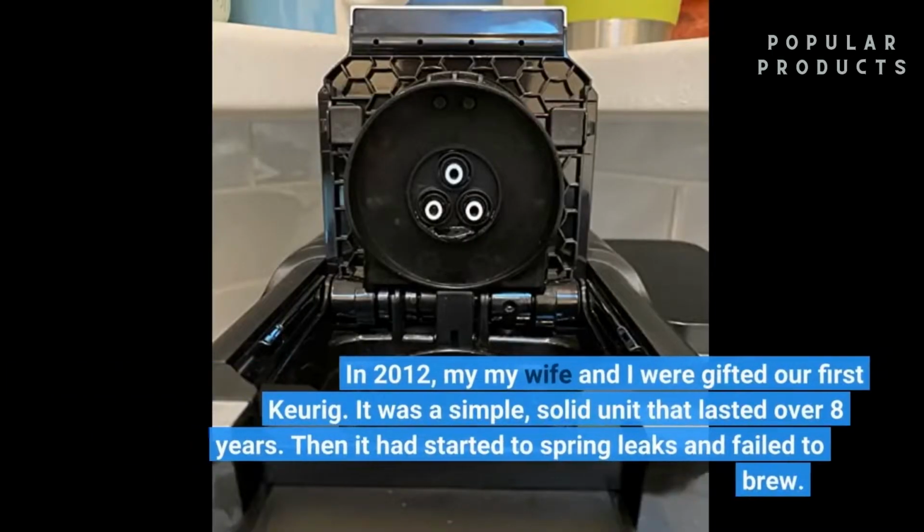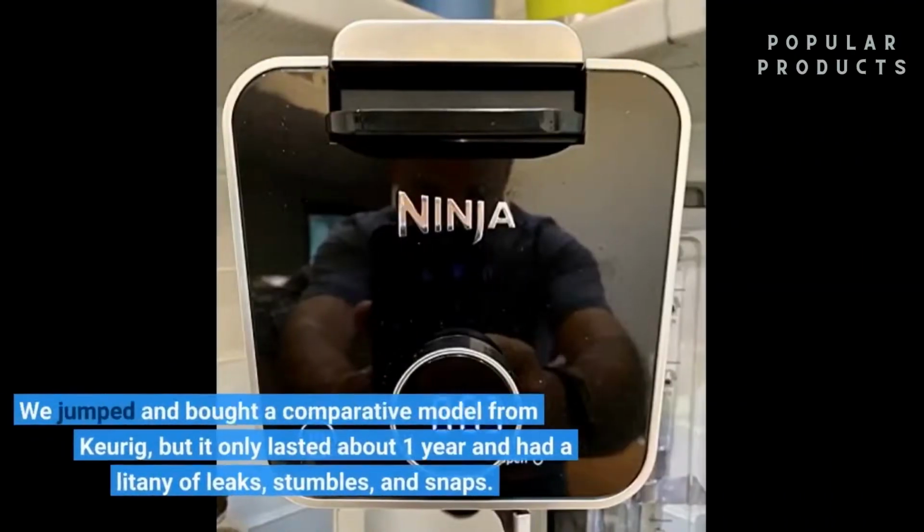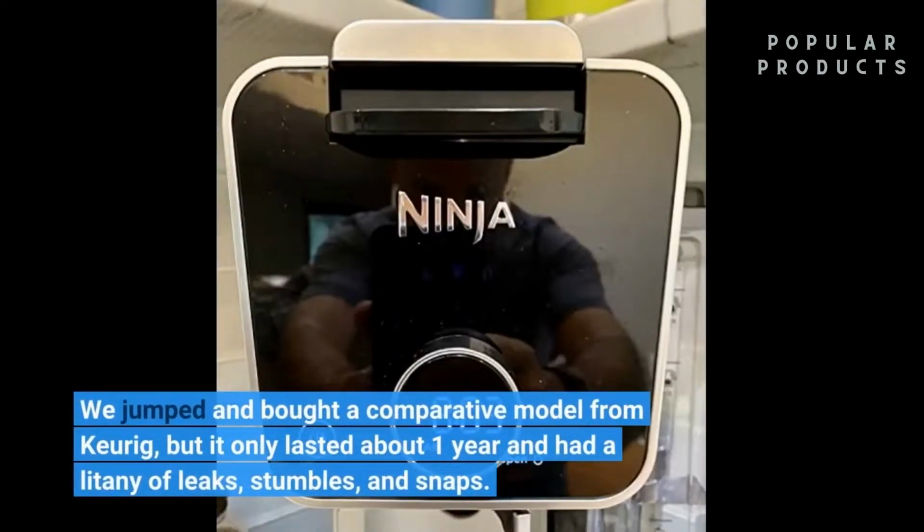In 2012, my wife and I were gifted our first Keurig. It was a simple, solid unit that lasted over 8 years. Then it started to spring leaks and failed to brew. We jumped and bought a comparable model from Keurig, but it only lasted about 1 year and had a litany of leaks, stumbles, and snaps.